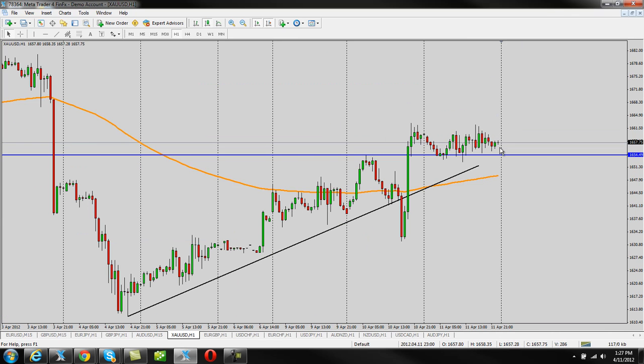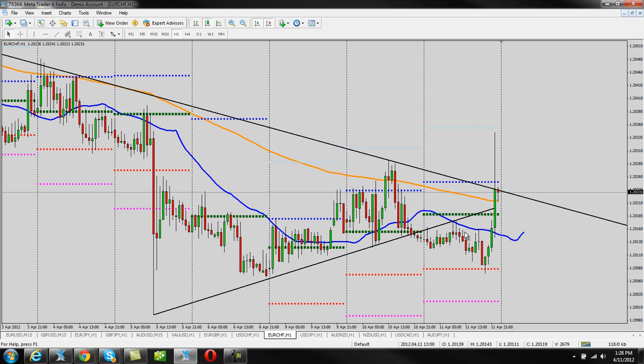Gold is not giving us too much of a signal. Its last 24 hours have been totally flat. We had that big run up yesterday and then just flatness. So we'll see what happens here on gold. It's just hanging in there, so no big movement there.